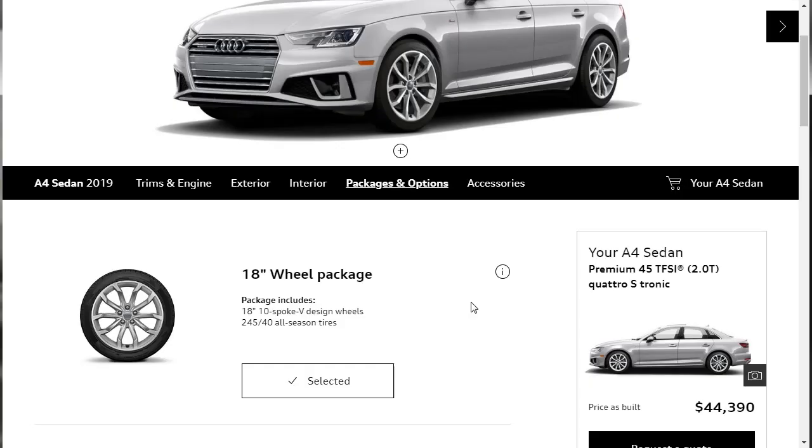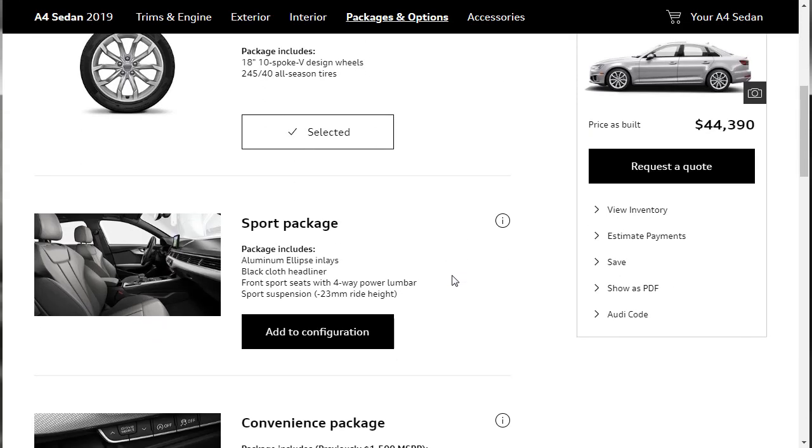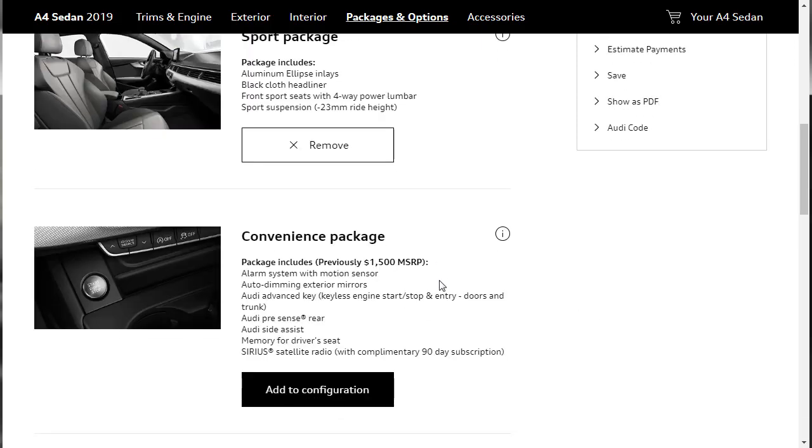Okay, so now we're over here on packages and options. We got the 18-inch wheel package. We better do that sport package, right? We got the sport package. Oh, it does the aluminum ellipse inlays though. That does not. It removes that walnut wood trim. Aha. Well, I guess we're going to lose the walnut wood because I would rather have the sport package than the walnut trim.